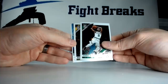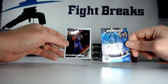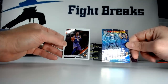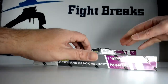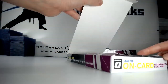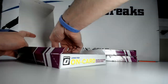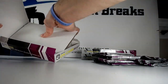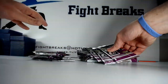Kemba Walker, Will Barton, Dirk Nowitzki, and no autograph, or do we get an autograph? No autograph in that box? Nope. So no autograph in that box. That's really nice. Alright, box number three. Good luck.